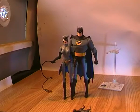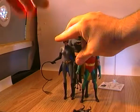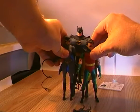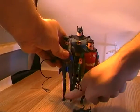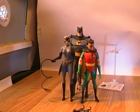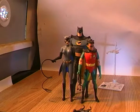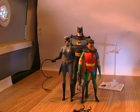And just for another comparison, because I have him here, she is with Robin. If we can just get him to stand again without her falling forward. So bear with me a moment. She's a little bit, there we go. So you can see there's a height difference between the line, but that is because of being show accurate. All the figures aren't the same scale, as all the characters in the show weren't the same scale as well.